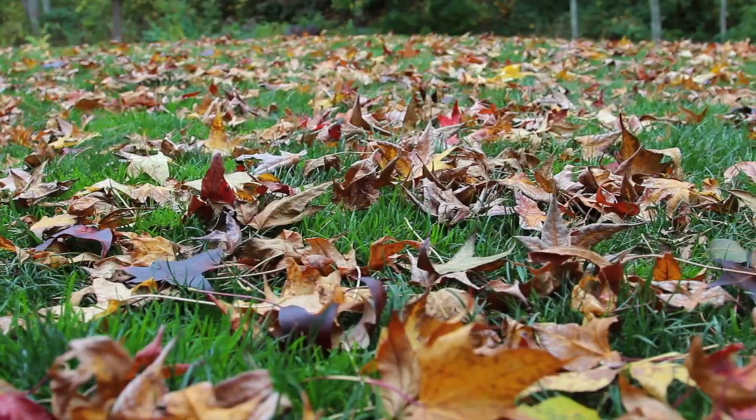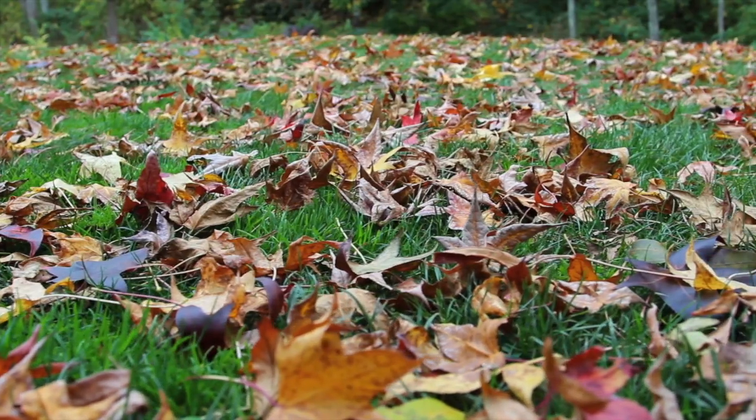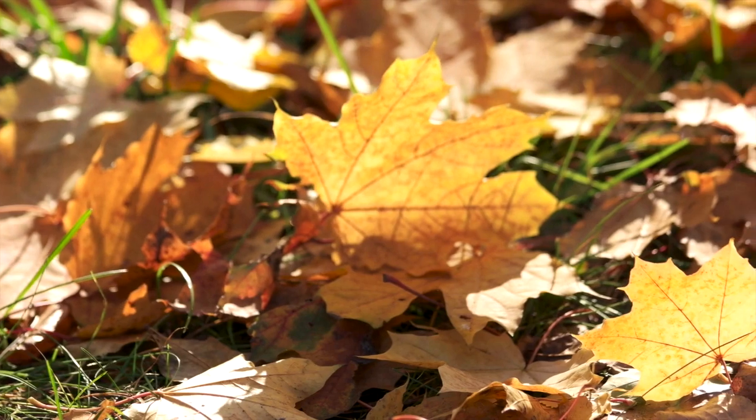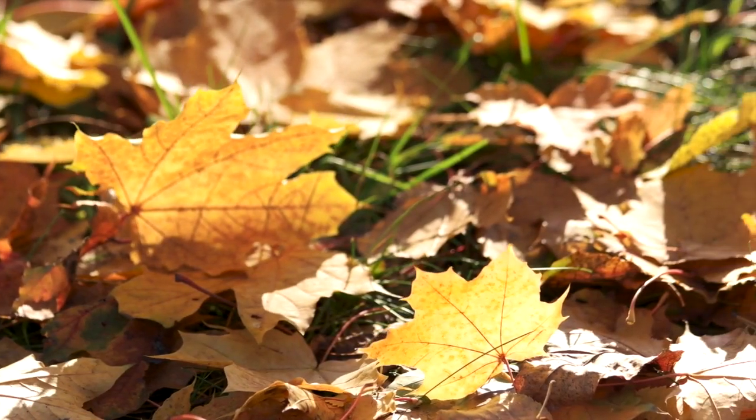So if you can, instead of getting rid of all of those leaves, try to keep some of them on your property. Use them as natural mulch in your garden beds. You could compost them too. That eliminates some of the habitat for wildlife, but at least you're not sending them off to the landfill.